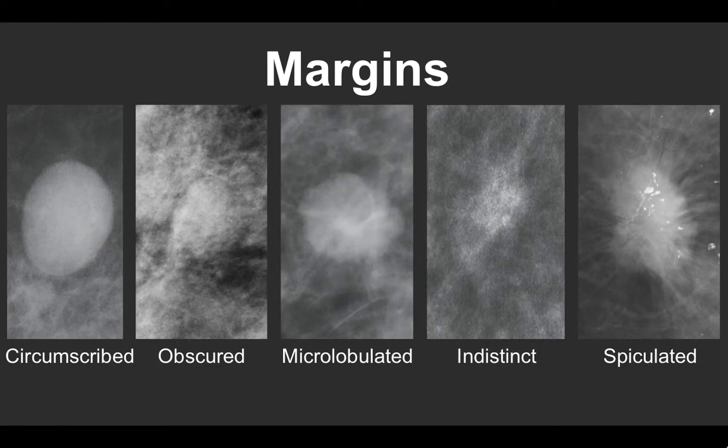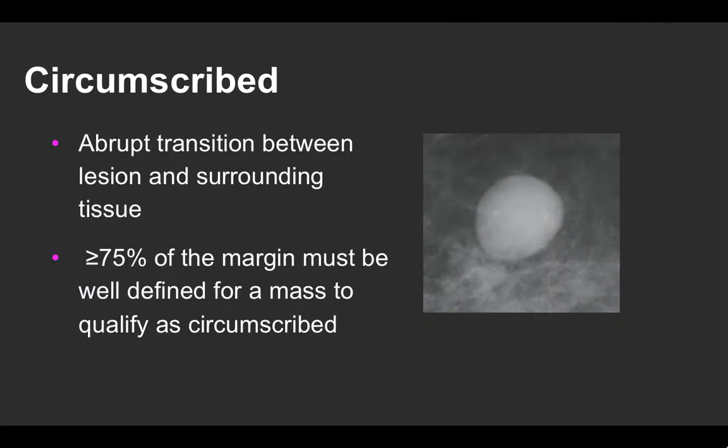Margins can be circumscribed, obscured, microlobulated, indistinct, or spiculated. The microlobulated, indistinct, and spiculated margins carry with them their suspicious feature, with spiculated being very suspicious. Circumscribed is when there is an abrupt transition between the lesion and the surrounding tissue. At least 75% of the margin should be well defined.